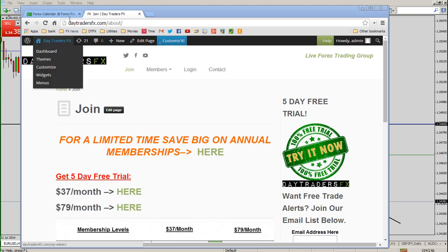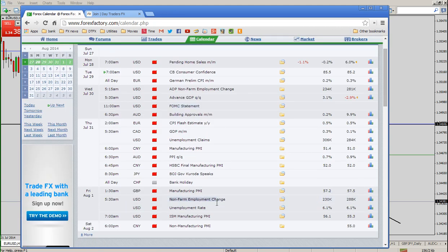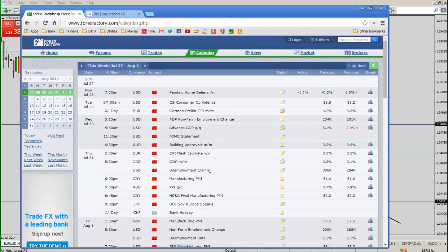Okay, so a little quick look at what we have coming up. Tuesday, tomorrow morning, of course, for all of my regulars, we'll have a live session for this, but that's consumer confidence for the U.S. We should see some decent moves there. A little bit of German news. Wednesday, we have ADP, we have advanced GDP for the U.S., we have the FOMC statement. Wednesday is a huge day for all dollar pairs. Just keep that in mind. Thursday, we have a whole bunch of news, as you can see right there. German, Canadian, U.S., Aussie news, so on and so on. And then Friday, we're hit with some non-farm payroll action in the U.S. and ISM. So there's a good bit of news this week, and some of it's very, very important, so it could get pretty exciting. Okay, let's get down to the charts.